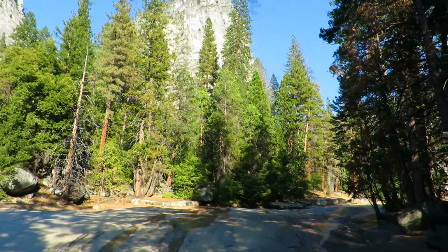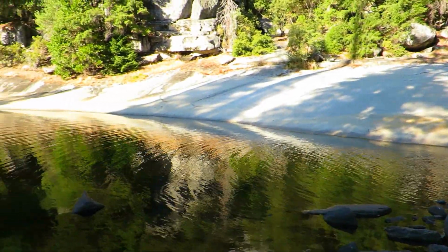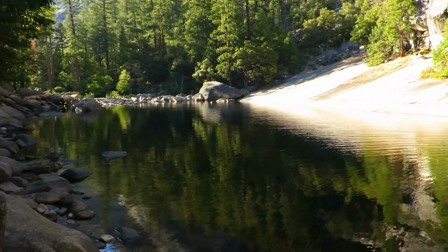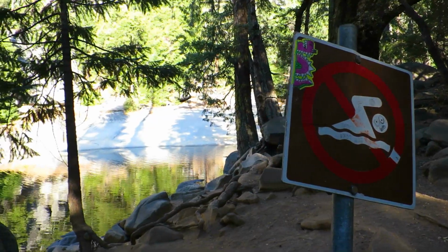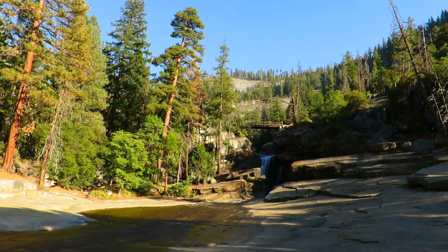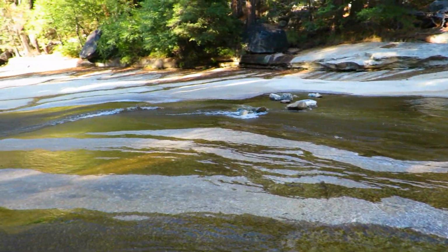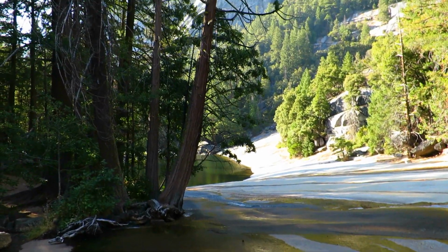Oh my gosh, there is this most beautiful pool just up from the falls. It's just gorgeous here. I can't even explain. The Merced River is flowing into the pool over this beautiful smooth granite. Oh wow. This is called the Silver Apron, and it empties back there into Emerald Pool.